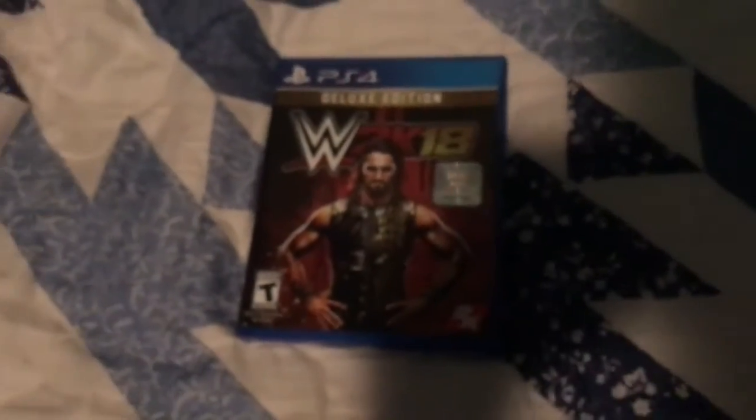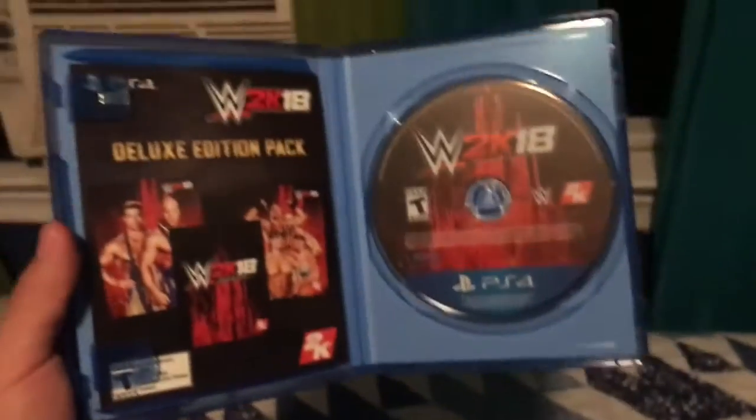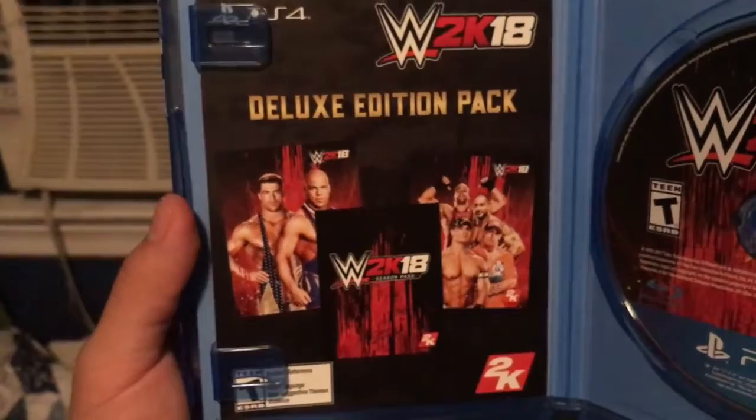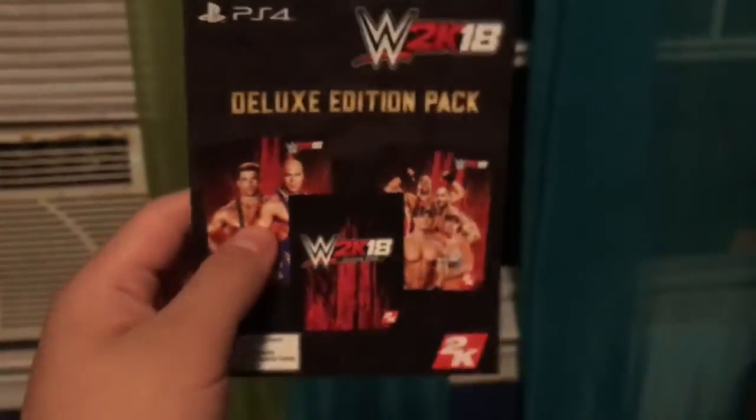The point of the video is this. What's inside this box right here? What's inside the case? So you can see I already removed the plastic. Let's see if I can open it with one hand. There we go. That's what the inside looks like. So I'm guessing the deluxe edition obviously comes with this little sheet of paper right here. Let's pull this out. There it is. WWE 2K18 deluxe edition pack.